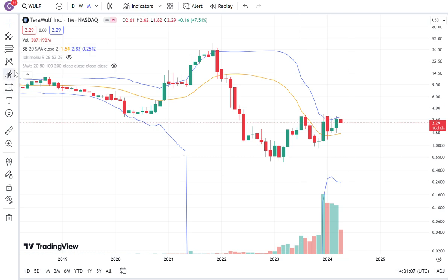If you just look at what it's doing right now, it looks like it's trying to do a cup and maybe a little bit of a handle kind of thing, or just a cup and a smaller cup.